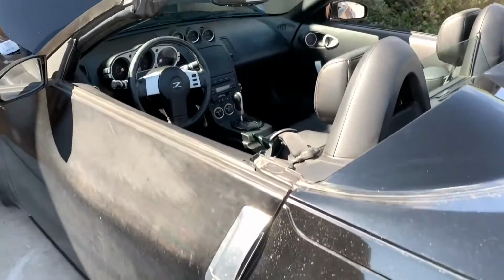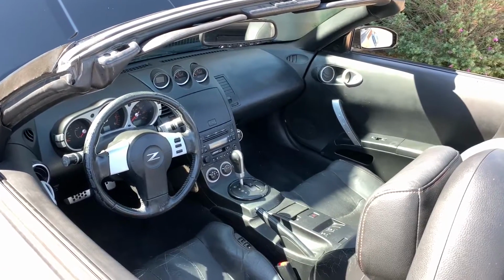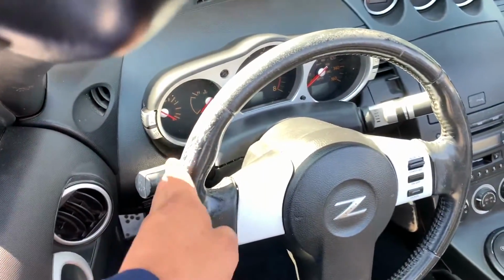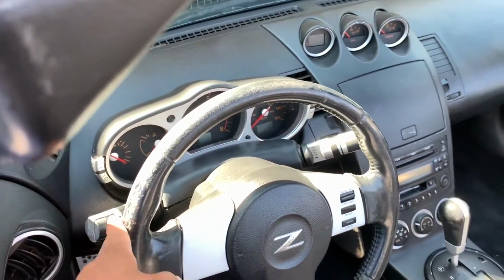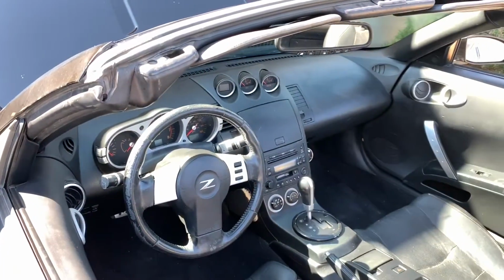On the interior, for the year of the car, you definitely have a little bit of wear and tear. The steering wheel has seen better days. I'm looking for a replacement steering wheel, something that's a little bit better than this one. You can probably find them for 40, 50 bucks online.